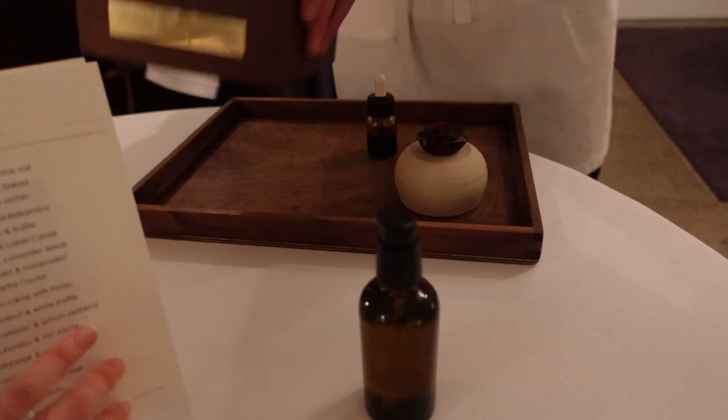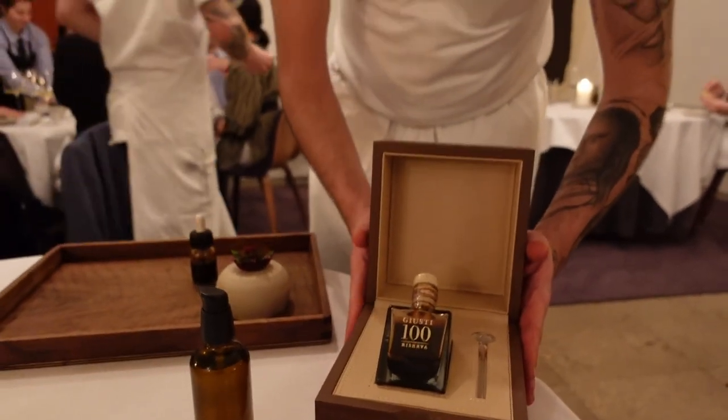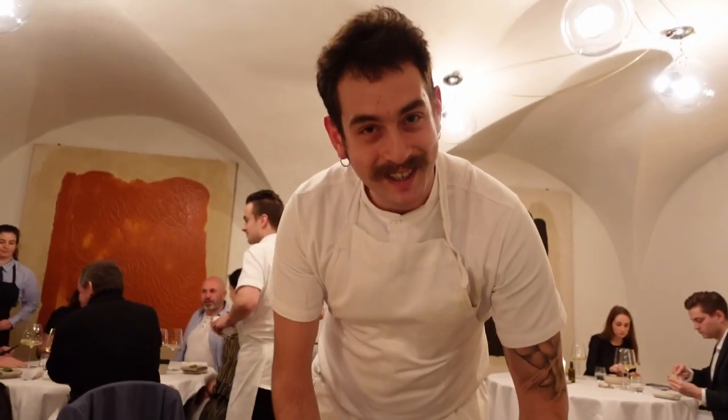So good. The sea urchin and the roe on top, when you bite it in one bite, the juice and the bun just clash together. The previous course brings you to the sea, and this one takes you on a ride in the ocean. Say hi. Hello.